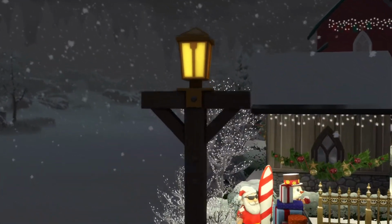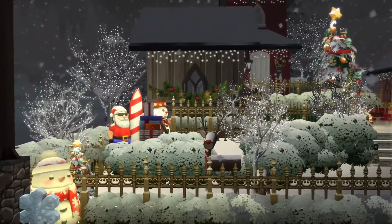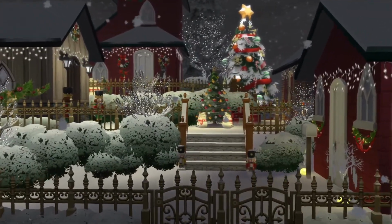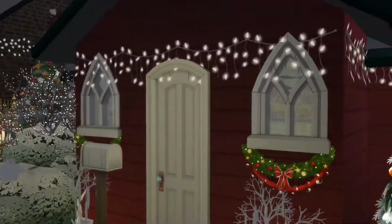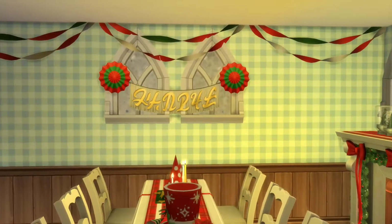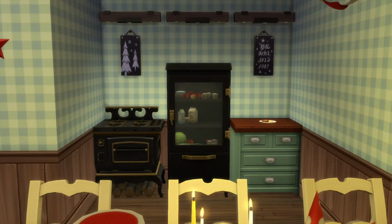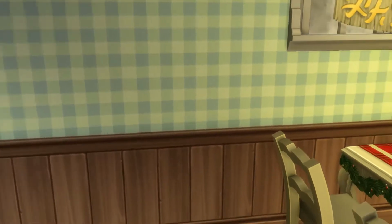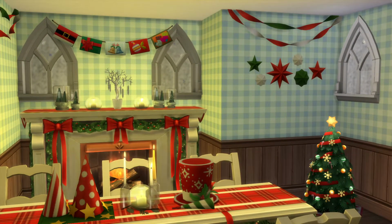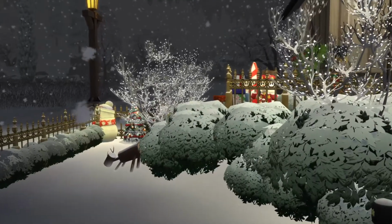Take a look. Alright, hop over the gate. We'll take a look at this first building. And it's the kitchen area. Cute little kitchen area. Nice little dining area. Very festive. Ooh, made it out with that one.